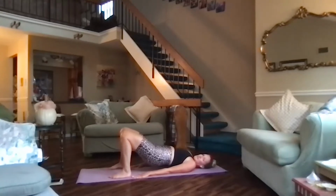Here we go. We're going to take it a little faster. Keep that booty up. Here we go. We go up, down, out, in. Up, down, out, in. Up, down, out, in. Keep going.